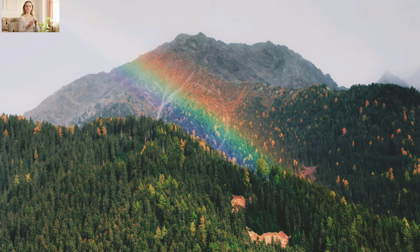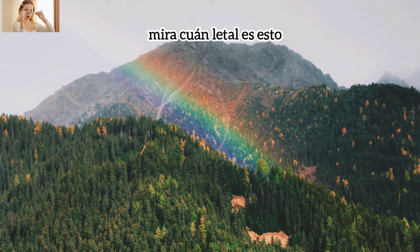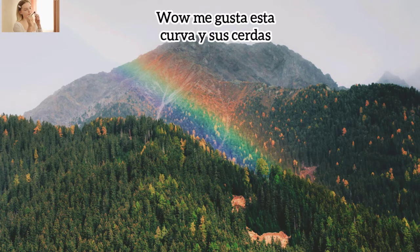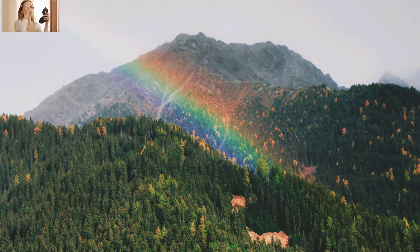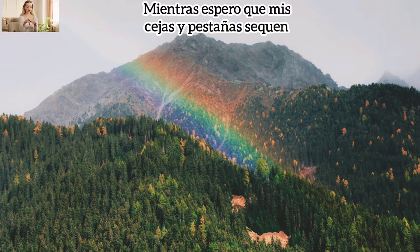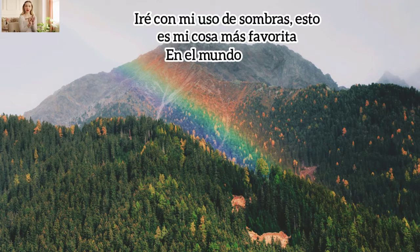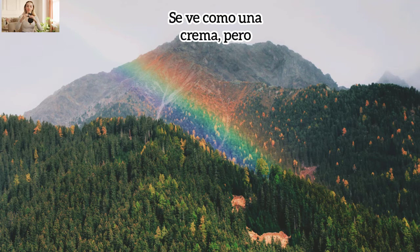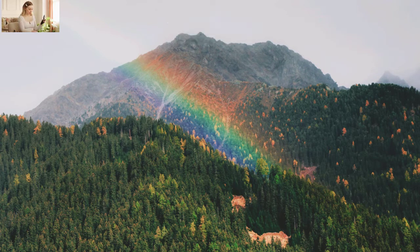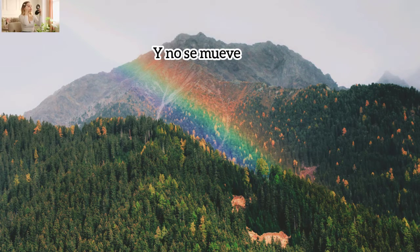And we are gonna go in on mascara. Look how lethal this is. Wow. I like this curve and I like the teeth to make it really easy. While I am still waiting for my lashes and brows to dry, I am gonna go in with my shadow. This is my most favorite thing in the world. It looks like a cream, but the moment it dries, it functions like a glitter and it does not move.